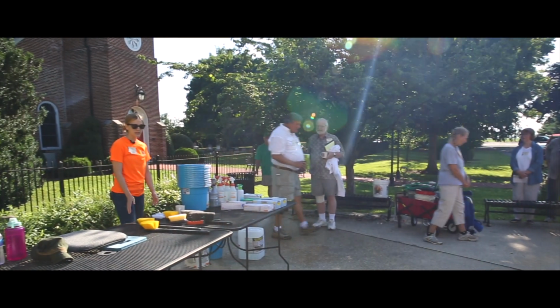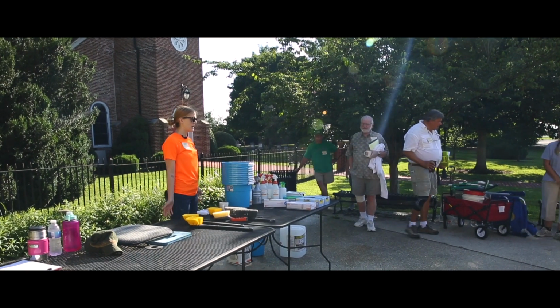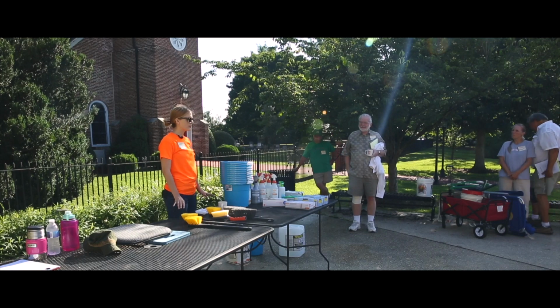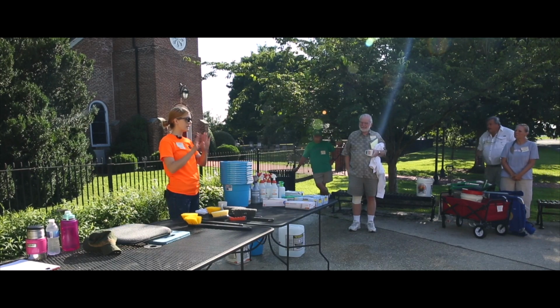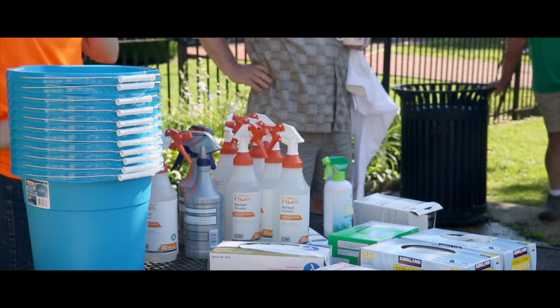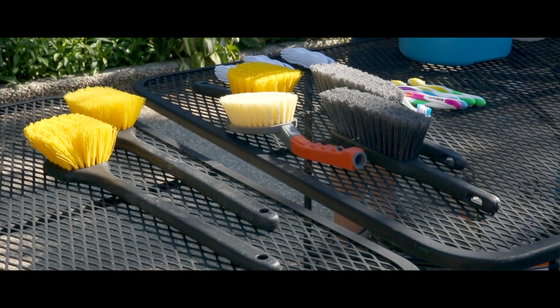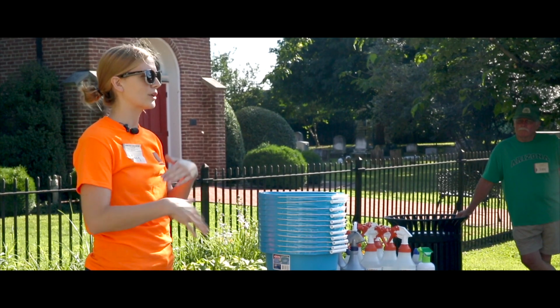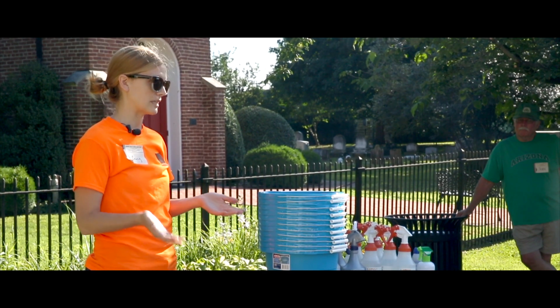So I brought everybody out here to see just what our general tools will be today. It's pretty simple. There are a few things that you want to remember when you're working on any historic material, which is you want to start from the least invasive means possible. So the softest, the gentlest, and then work your way up depending on the condition of the material.